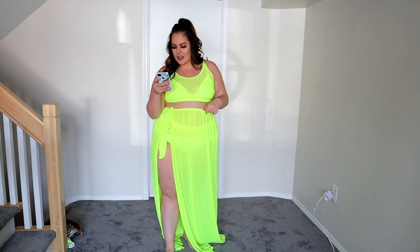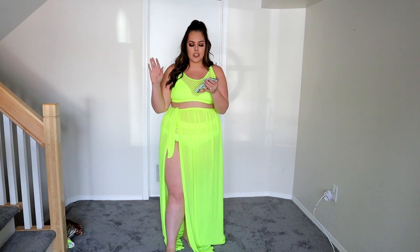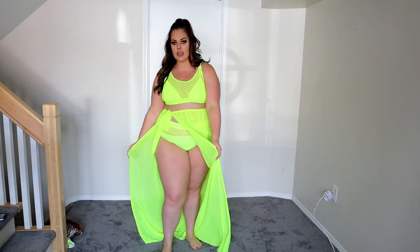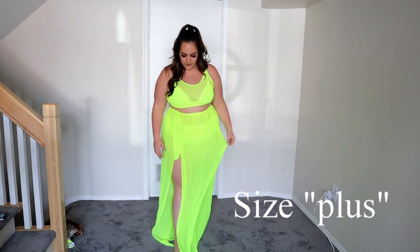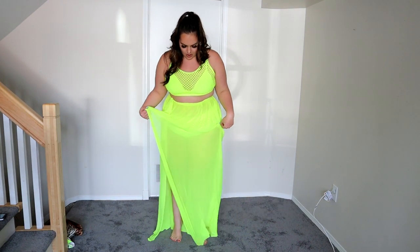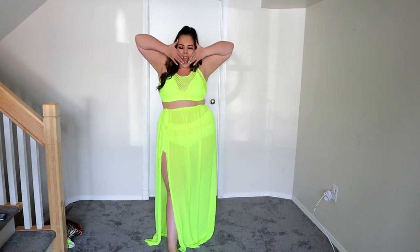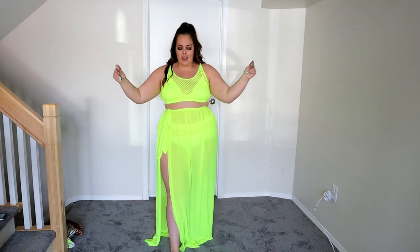It is this one. This cover-up is the Adorned by You cover-up skirt in neon yellow. They have so many different colors. I got it in plus. They just have regular and plus, and I'm glad that I got it in plus. It is nice and long. I feel like it's the perfect length, even with heels. It still works great, and it matches this bathing suit perfectly, which is amazing. So yay. Okay, let's move on to the next cover-up.